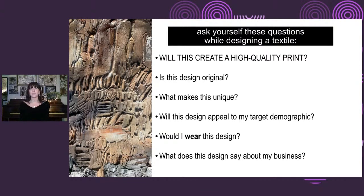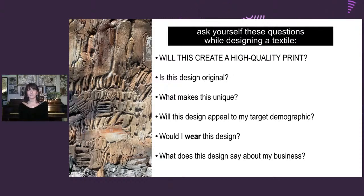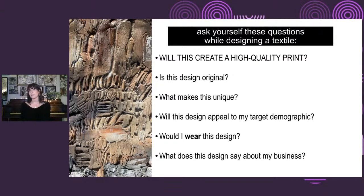Will this create a high quality print? I think we've gone over that a lot. Is this design original? What makes this unique? Will this design appeal to my target demographic? And would I wear this design? And what does this design say about my business?